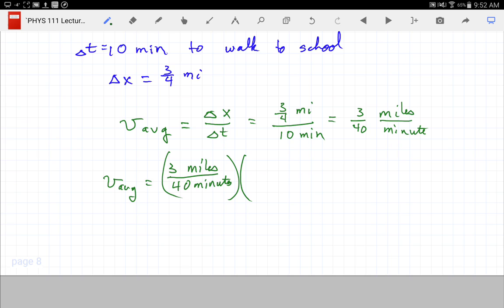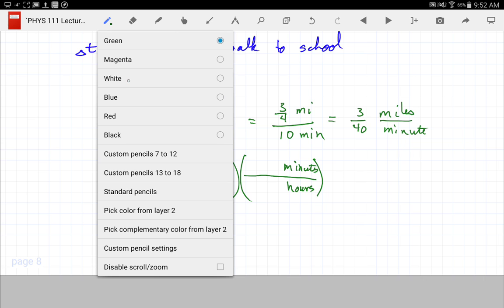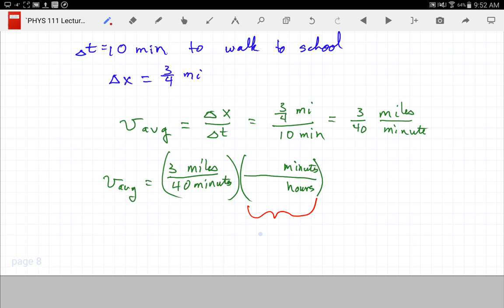If I want miles per hour, my miles can stay there, right? That's the unit I want on top. But instead of minutes, what do I want on bottom? Hours. So I need a conversion factor that's going to cancel the minutes, so I'll need minutes on top, and put in hours on bottom. Now, how do you come up with a conversion factor? Well, the key is your conversion factor always has to equal 1. So that means I need to have my time in minutes is equal to my time in hours. Well, how can you relate minutes to hours? 60 minutes in 1 hour.